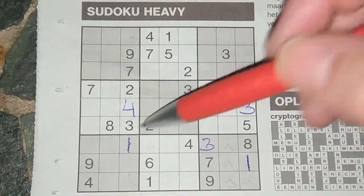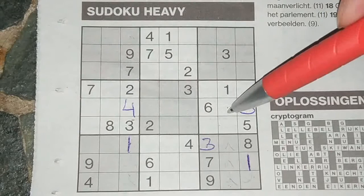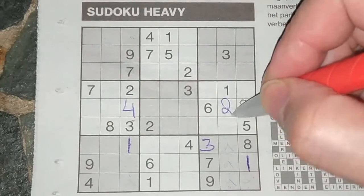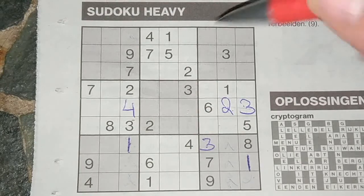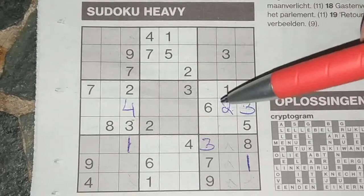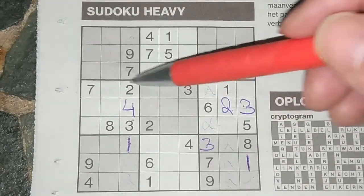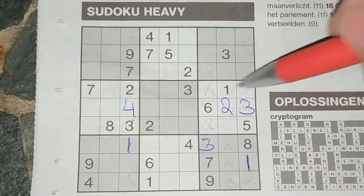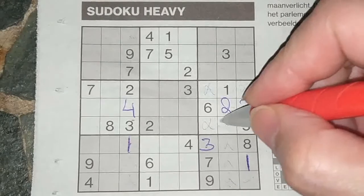2 in this row, 2 in that row, so in the middle row, the only place for the 2 should be here. In this big square, 4 missing numbers. One of the missing numbers is a 7. I see here 7. No 7 in these 2 boxes. I see there 7, so no 7 in these 2 boxes. 1 box left for the 7, it should be here.